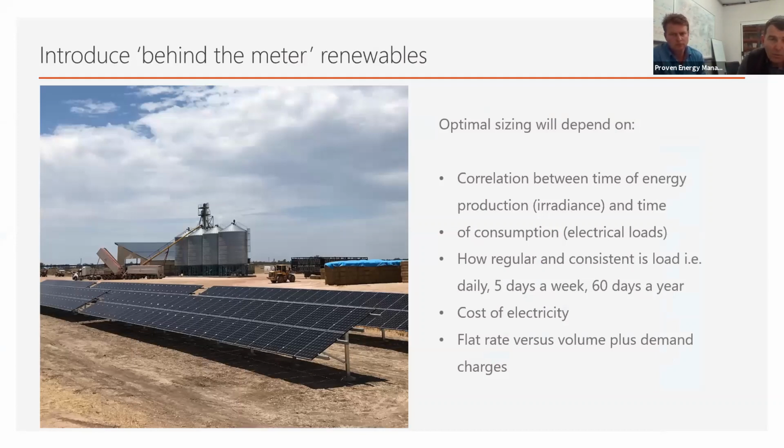So following from that, when we think about adding behind the meter generation, we are really concerned with getting a good correlation between the time of producing energy and the time of using that energy with our electrical loads. The financial rewards are going to be improved by a higher relationship between using the energy. So if you're using it 365 days a year, that's going to be better than 5 days a week, or you know, 60 days a year, or whatever lower consumption that you might have. So we really have to think about that in terms of sizing our generation to meet what our regular loads look like.